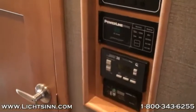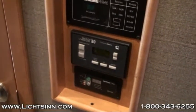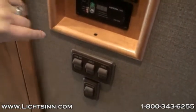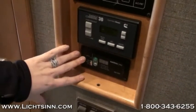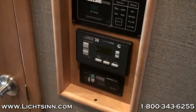Also located here in the hallway area is your one-place panel. So Winnebago does such a great job in really putting all of your controls in one convenient location. So just kind of starting from the bottom here, you have light switches located just below the panel, and just kind of working your way up, you have a 1,000-watt inverter, which will allow you to run your entertainment centers as well as the majority of your outlets throughout the coach. So that way you can use that while you're dry camping and not plugged in or running your generator.